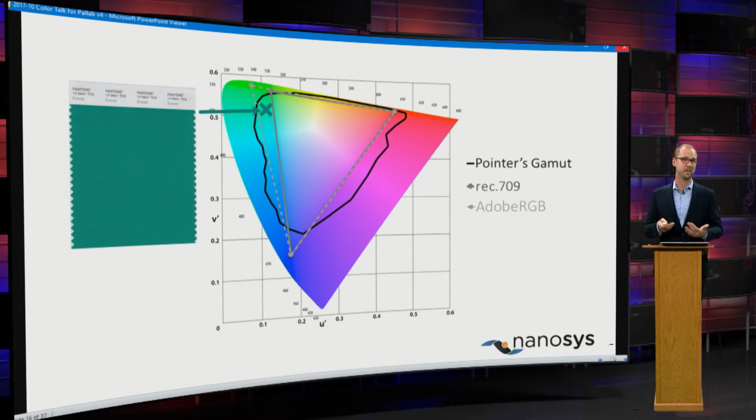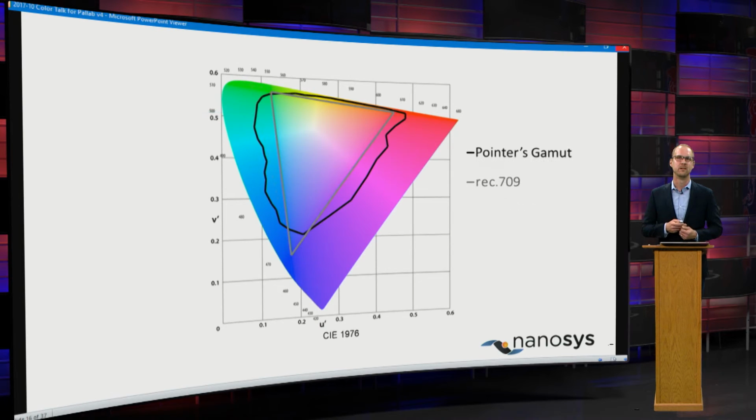And it's also worth noting, because we're focused on video systems here, that the Adobe RGB standard is really not used for video. So it's not a useful spec for people interested in video. So there are definitely some interesting colors that fall outside of both Adobe and Rec 709.